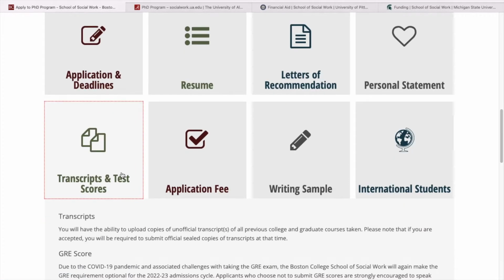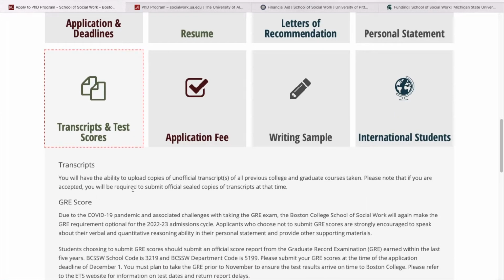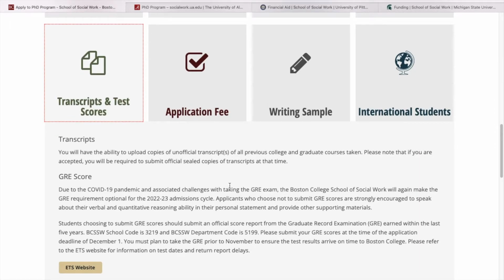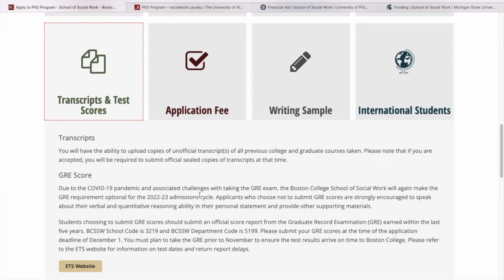And then next we have transcripts and test scores. So it says transcripts. You will have the ability to upload copies of unofficial transcripts of all previous college and graduate coursework taken. It says please note that if you're accepted, you'll be required to submit official sealed transcripts at that time. And in regards to GRE scores, it says due to the COVID-19 pandemic and associated challenges with taking the GRE exam, the Boston College School of Social Work will again make the GRE optional for the 2022-2023 admission cycle. It says applicants who choose not to submit GRE scores are strongly encouraged to speak about their verbal and quantitative reasoning ability in their personal statement and provide other supporting materials.